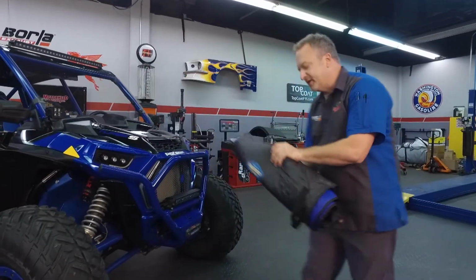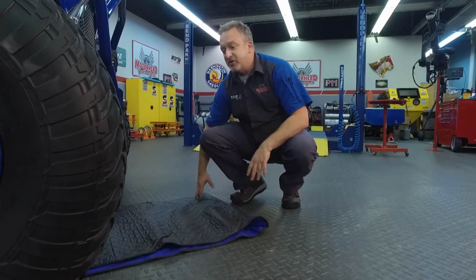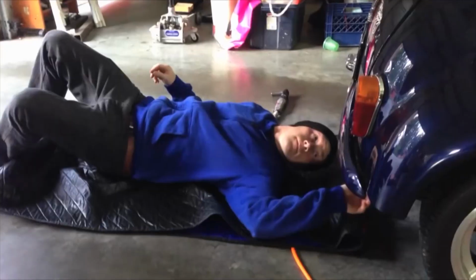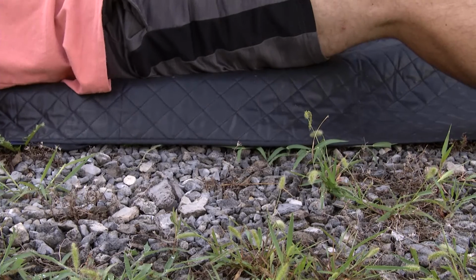And again, even when it's rolled out like this, simple as that, there's no way you're going to take a regular creeper along with you. The Magic Creeper can go along on top of rocks, it can go over roots, it can go over any kind of obstruction you might have out there, and you can do it without hurting your back. And certainly a traditional creeper, there's no way it's going to roll on all those surfaces.